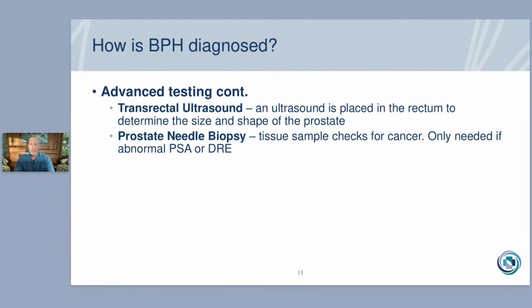If there is something on any of the testing that would indicate the need for a prostate biopsy, then that would be recommended. The biopsy would check for any presence of prostate cancer, and it's really only needed, again, if there's abnormality on any testing: significantly elevated PSA, abnormal digital rectal exam, nodules seen on ultrasound, MRI, things of that nature.